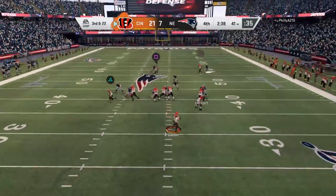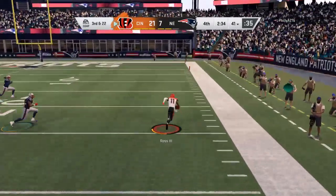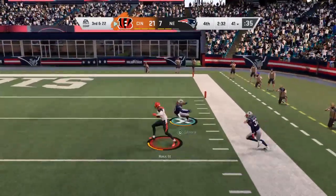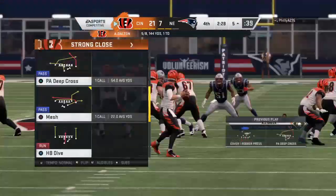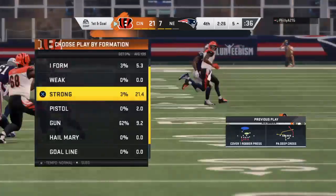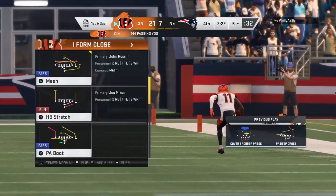3rd and long. What will Dalton dial up? Got a man. It's Ross. Complete. And he gets this deep into Patriot territory. They're able to convert on 3rd down, and that sets up a 1st and goal. Excellent execution, and now they're set up nicely.